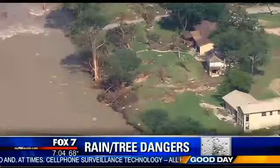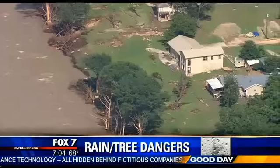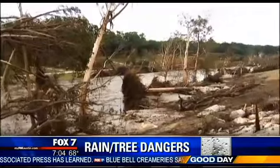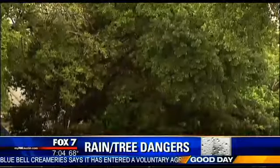The Memorial Day flood has left behind a sea of destruction and unspeakable memories. We walk in and we look at the door, and it's just indescribable. The Blanco River destroyed more than 1,000 homes when it flooded last week. But even those who don't live in floodplains may be at risk.